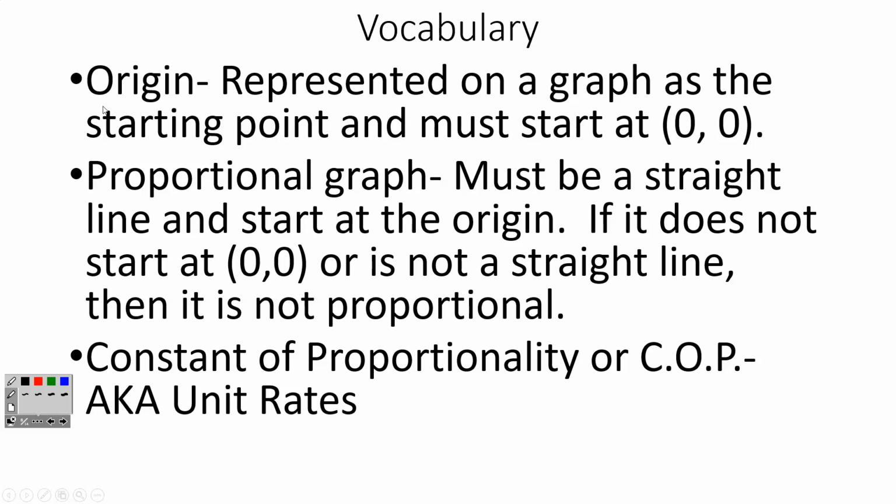A proportional graph must have two things to be proportional. It must be a straight line and go through the origin. If it doesn't go through 0, 0, or it's not a straight line, it's not proportional. And the last one is constant of proportionality, or COP. It's also known as unit rate, so per one basically.